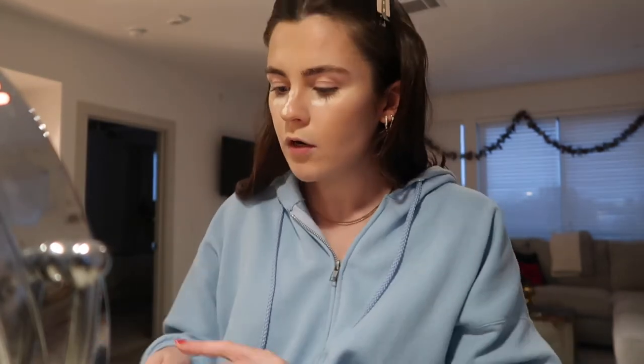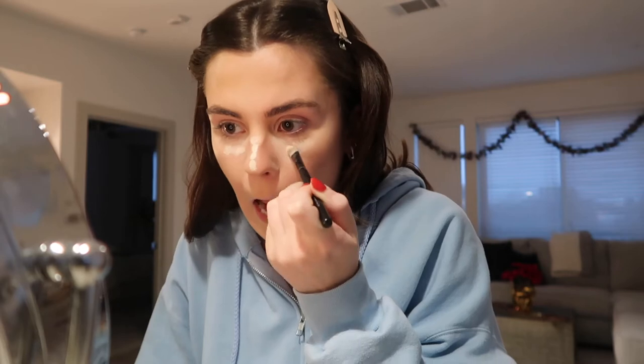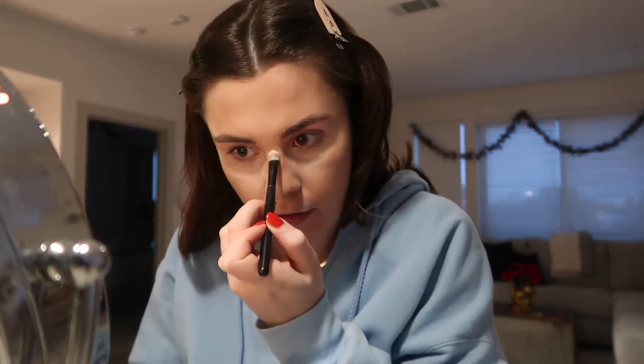Where is my flat brush? Oh no. Okay, I found it. And now I have to make sure I bring it right here because I want to be very bright. I get a little off of my nose. That is a lot. Okay. And this really enhances that nose contour too.